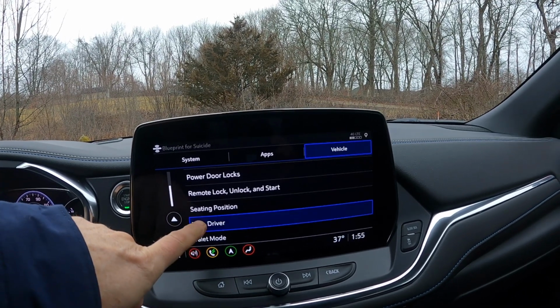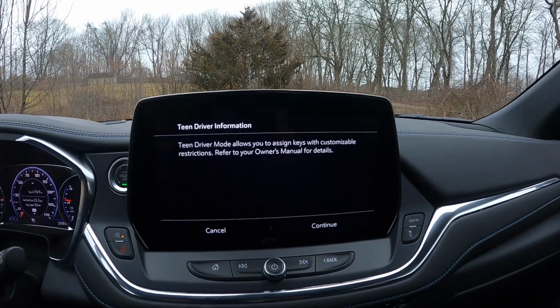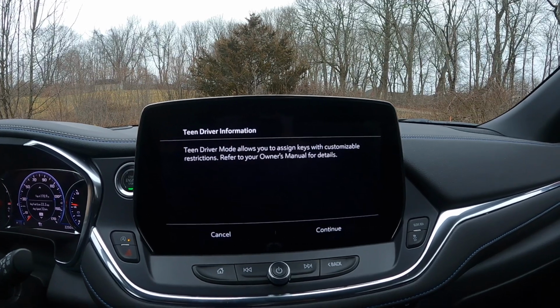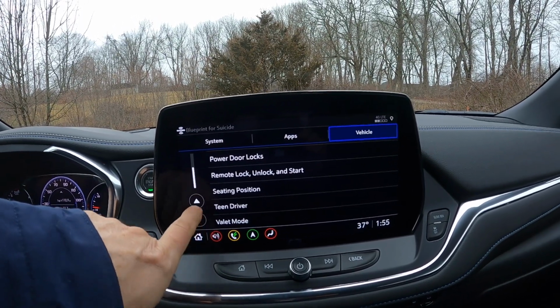Teen driver. What happens if we do that? The teen driver mode allows you to assign keys with customizable restrictions. Refer to your owner's manual for details. Well, we'll just cancel that because that's too frightening to even contemplate.